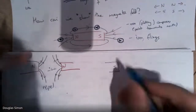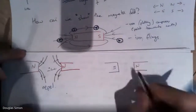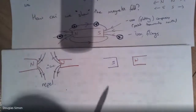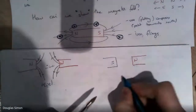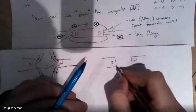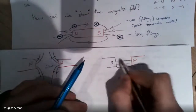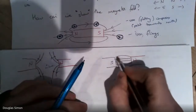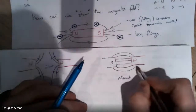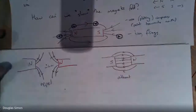If we have a South Pole and a North Pole like this, and this will become really important when we look at some lessons after half term, what do they do? They obviously attract. So what do the field lines do? Well, they attract each other, and they do actually join up, and the arrows always go north to south.